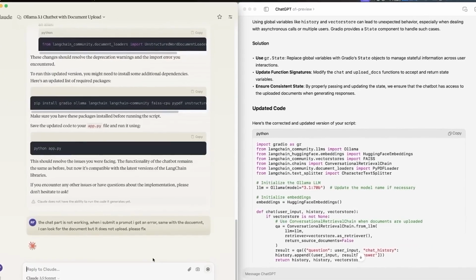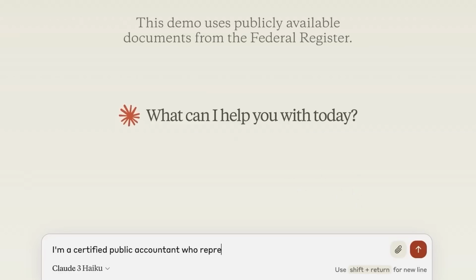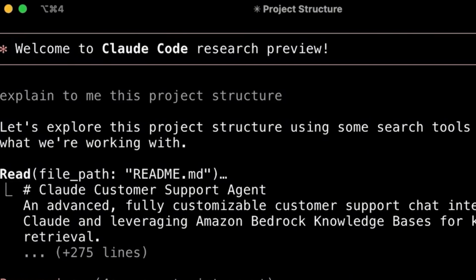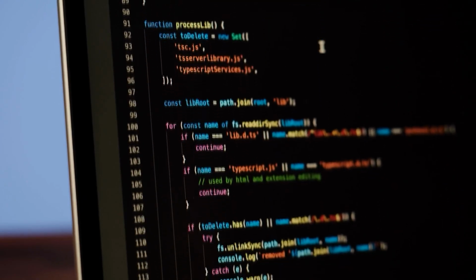Over the next few weeks, they plan to continually improve this tool based on how people use it and their feedback. They'll focus on ensuring reliable tool calls, add support for long-running commands, enhance in-app rendering, and help Claude better grasp its capabilities. It's all about making the experience smoother and more efficient for everyone involved.